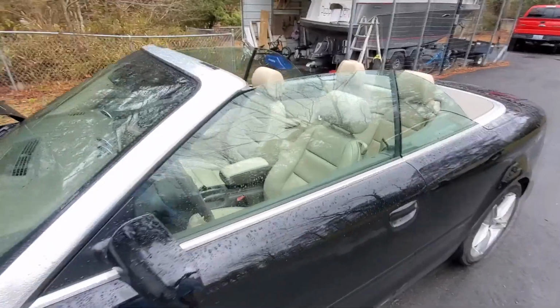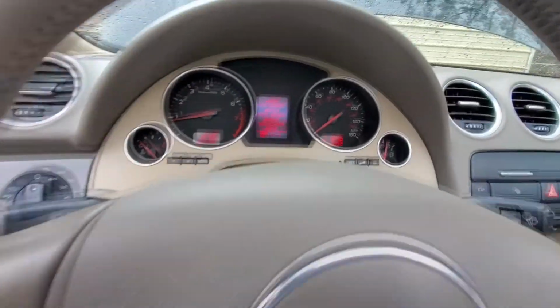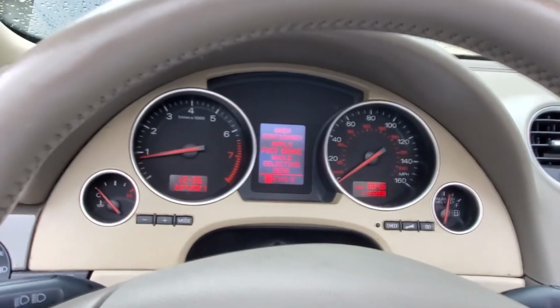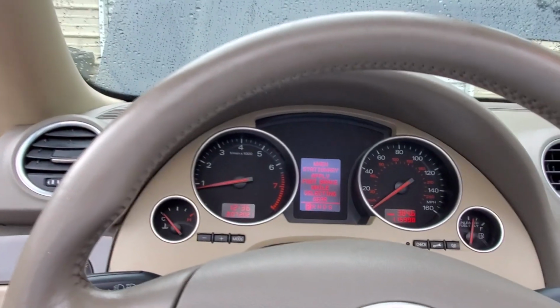Since the motor swap on the car, I have driven it a couple miles. Let's see here, I'll tell you. I've driven it about 385 miles so far, and just keep putting miles on it, just looking for anything that might be weird or whatever, and so far none. The car seems to run like a top.